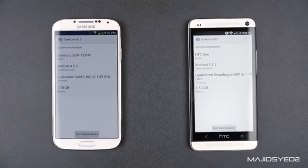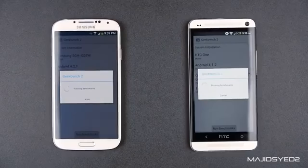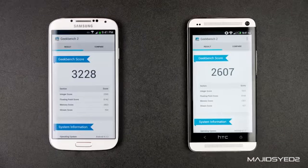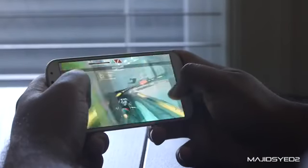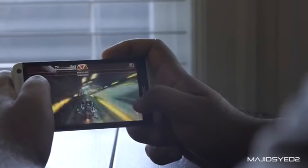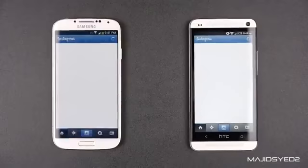However, the Samsung Galaxy S4 does have an edge when we start doing benchmarks and critical tests on the GPU and CPU specifically. Our Geekbench score on the S4 measured about 3228 and the HTC One got about 2607. So based on some of these tests and some of the things that we've done in terms of gaming, you will notice that the Samsung Galaxy S4 has a little bit of an edge in terms of processing power based on its newer hardware, and depending on what kind of applications you use, you'll take advantage of that processing power. But if you're just using average everyday applications such as Twitter, Facebook, Instagram, YouTube, you're not going to see a big difference.